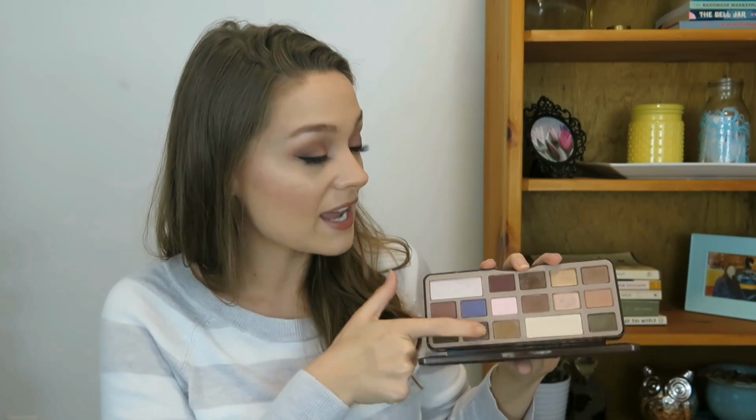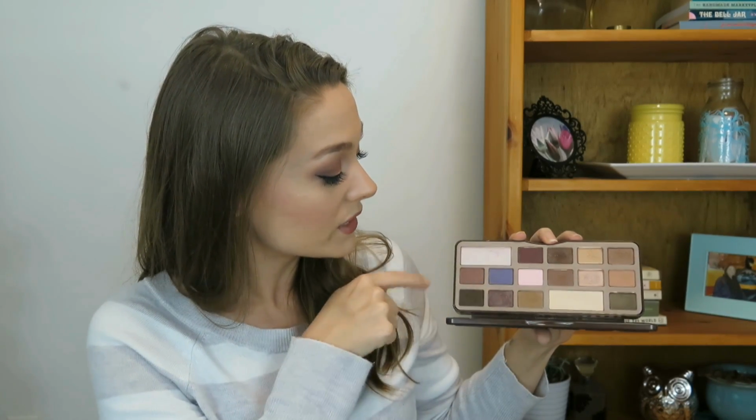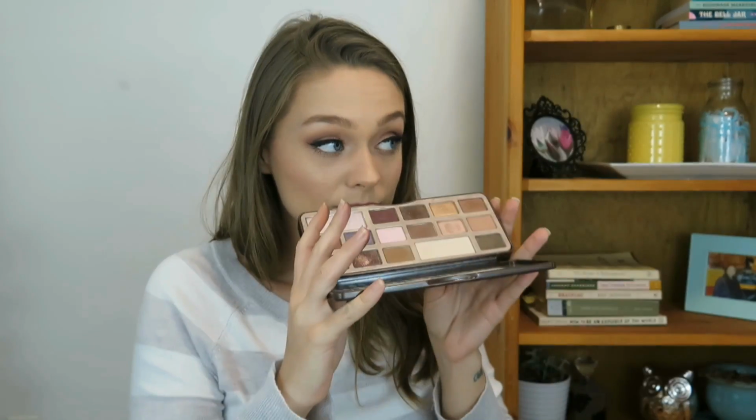For example, if I took this on a trip with me, I could get far more out of it than I could with a Naked palette. It's got a beautiful transition shade. I can use this as a transition shade as well. It has multiple matte colors, darker matte colors as well as lighter matte colors. It has a matte highlight and a shimmery highlight shade. And it has several golds, more warm-toned reds, as well as cool-toned colors. You've got purples going on in here. So this is just a really, really good situation. And you cannot beat the smell.